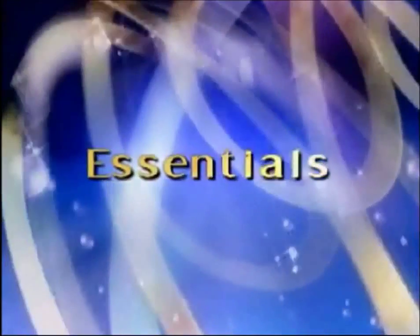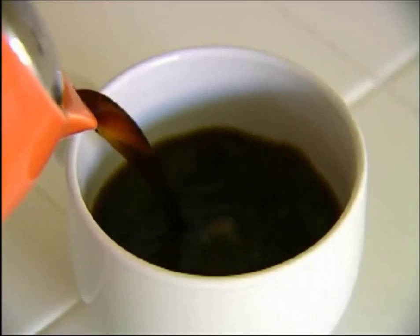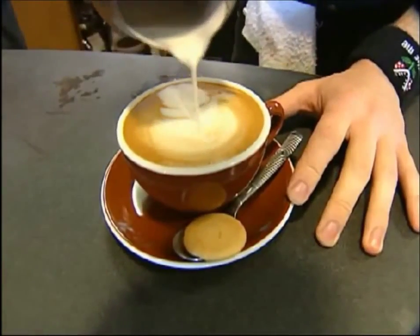Not all coffee is created equal. And you know, experts say a really good cup of coffee doesn't need Equal or sugar or that whipped cream tower we're all so familiar with. We've got the essentials on the best tasting cup of joe around, whether you're brewing at home or buying at a coffee bar.